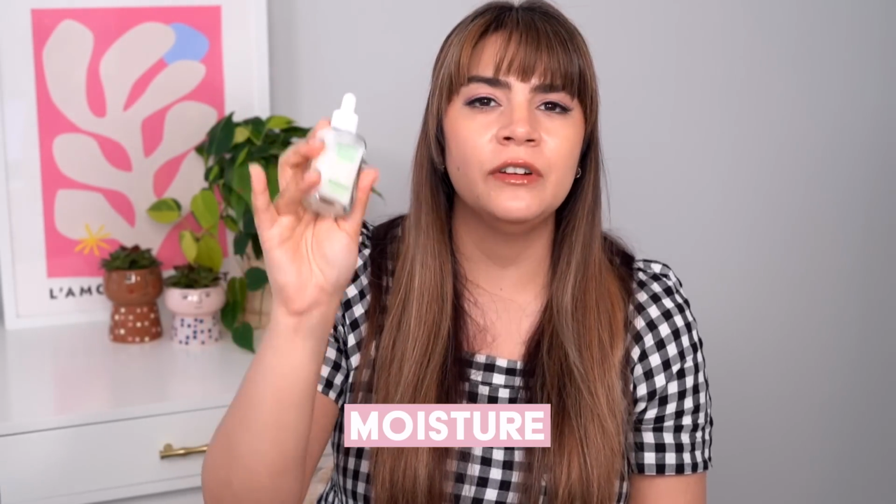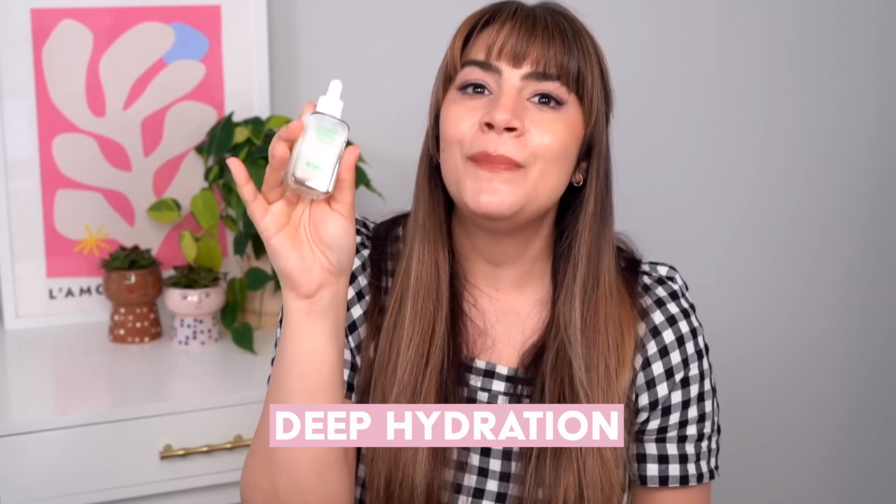You know what I'm saying? Breathable. It's not occlusive. It's not like pore filling moisture. It's just enough to balance out those little dry areas that you might have on your face. And so this definitely provides moisture. It definitely provides deep hydration, but in a somewhat lighter format than you might be expecting, and it still allows your skin to breathe.